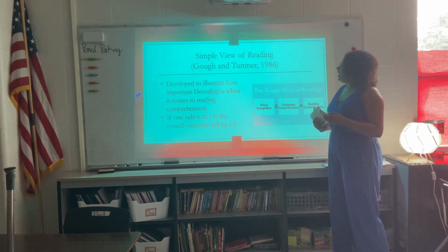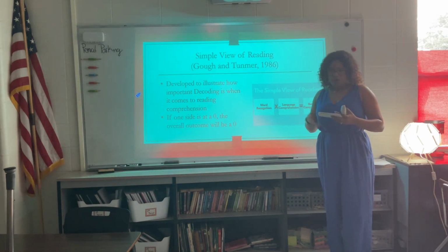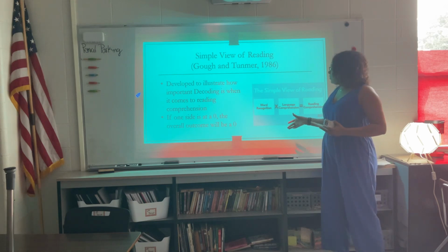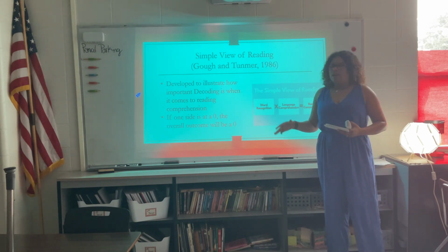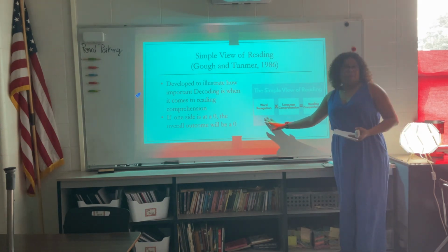The Simple View of Reading was developed in 1986, and it shows how important decoding is when it comes to reading. A lot of times, our kids can't decode, and so we need to teach them that decoding to get them to read. We set this up like a math problem.